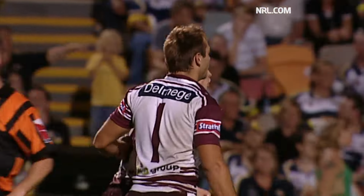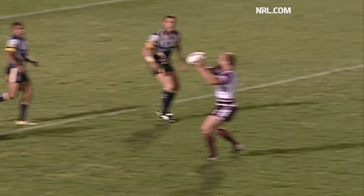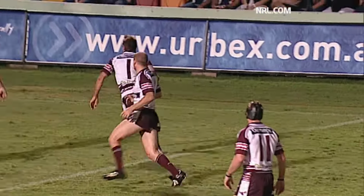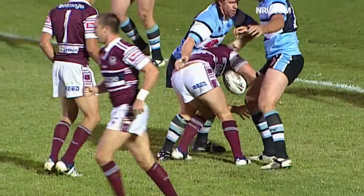Jonathan Thurston injured in back play, but Manly's hit back. Slow play the ball though to Orford. Now to Monaghan. Long ball, surely they must score. Stewart for the corner. He'll have too much pace for Smith, and Manly is in. They're back in it.